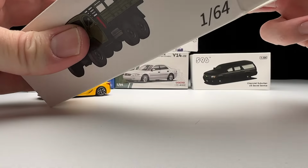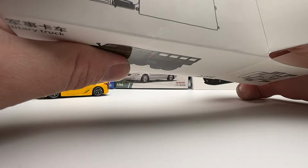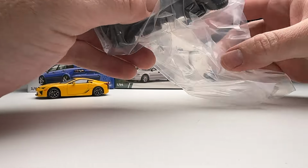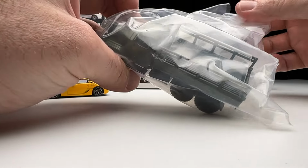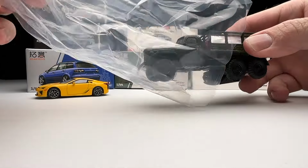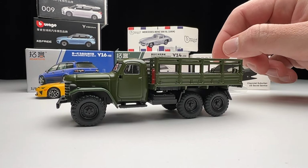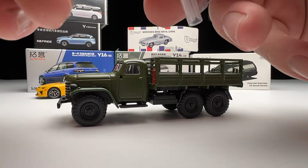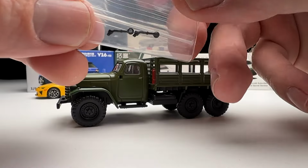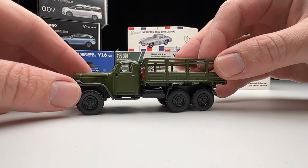So in the box of this one, we've got some foam. And then we've got the vehicle in a bag. And that's how they ship their stuff. So, very inexpensive for what they are. Because what they are is pretty darn neat. So, we've got this military truck, some assembly required. We've got some side mirrors right here. They're in a little bag. I don't know if I'm going to put them on ever, because then it's going to make storing the truck a little bit more difficult.